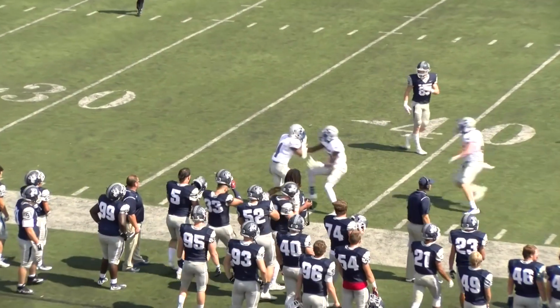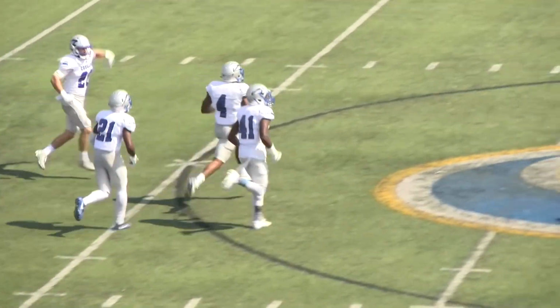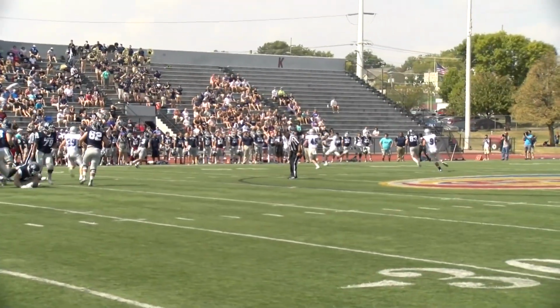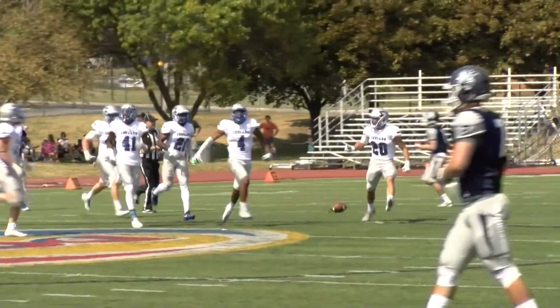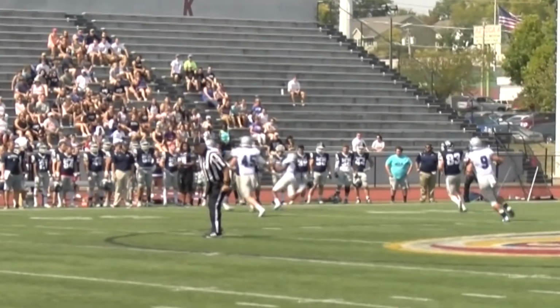Here's a throw near side, and that one is nearly picked off, and it may have been. It was Lee Stewart. They were trying to hit on the little square-out run by Boris, but only Lee Stewart followed the quarterback's eyes. And on the first possession by the Bees, it's Stewart who gets the interception. And for the Cougars, that is their fourth interception already of the season.